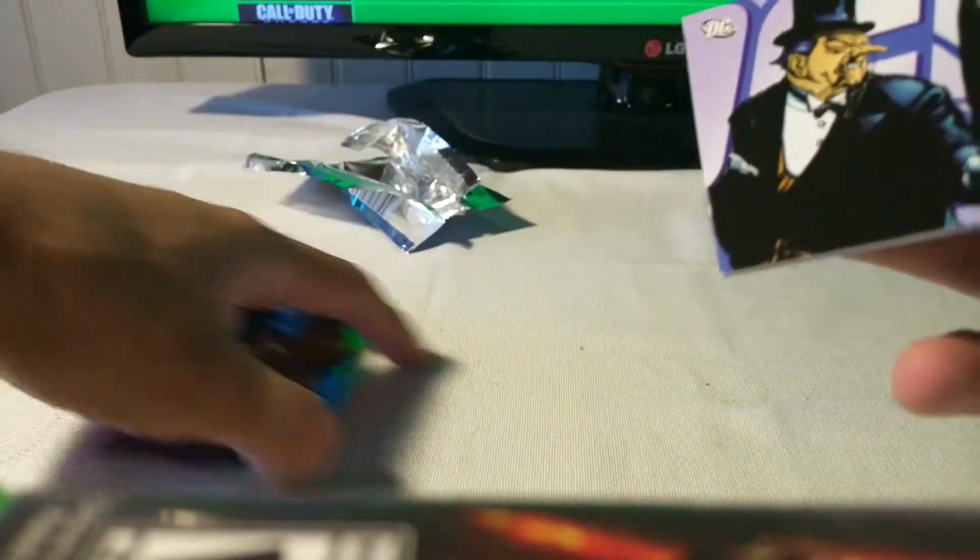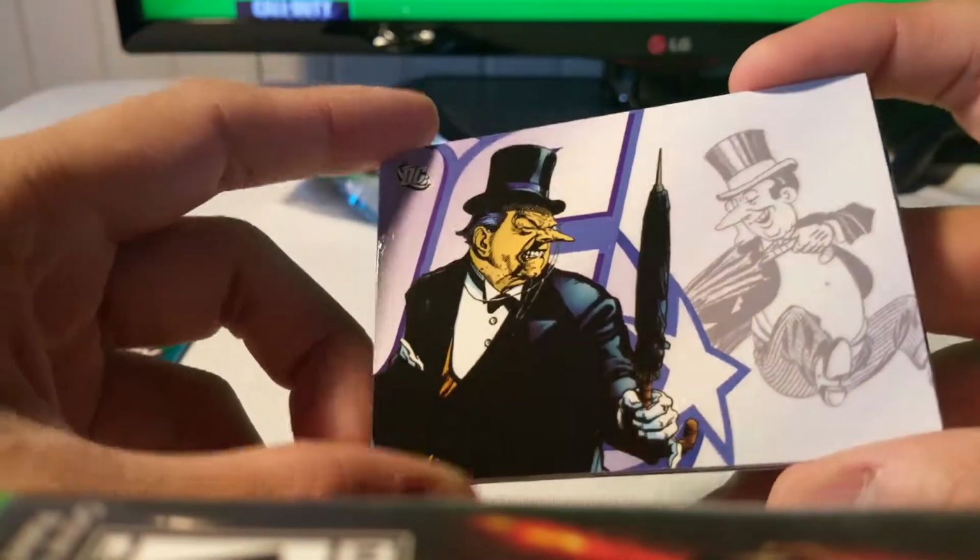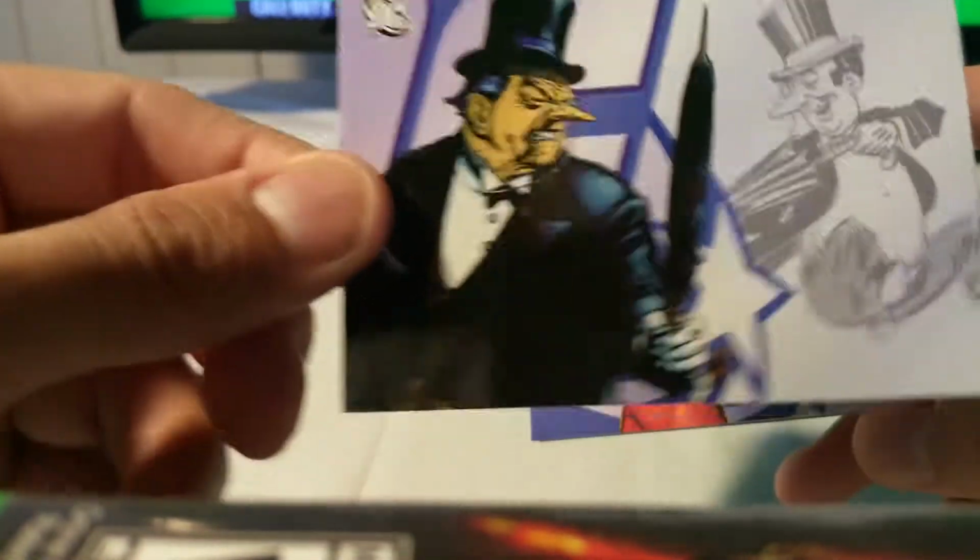Take a break from doing sports. The first one is the Penguin from Batman.